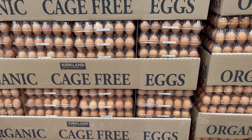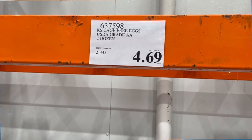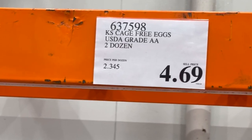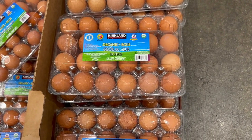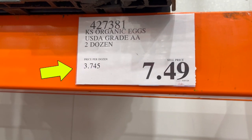Looking at Costco's more organic variety, there's going to be two options. There's going to be the mid-level organic, which are the white eggs. They come out to $4.69. But it's a 2 dozen pack, so if we break that down, that's $2.34 per dozen. Looking at the brown eggs, it's considerably more, coming out to $7.49 for a 2 dozen, breaking that down into $3.74 per dozen.